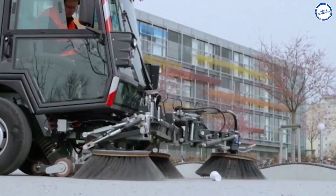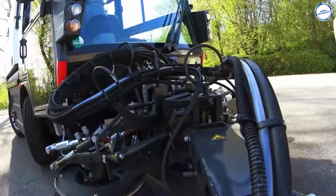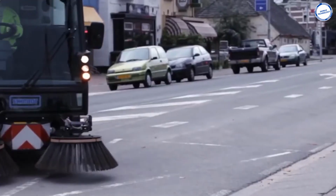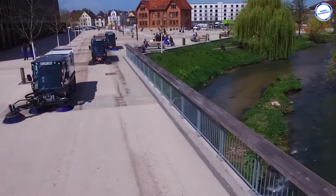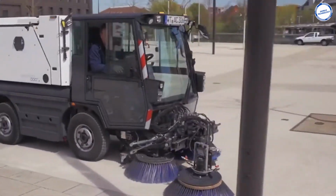The machine is fitted with several individual sweeping systems. Additionally, it lets the user decide between the 800 or 850 millimeter diameter wide sweeping brushes that are hydraulically adjusted, leaving nothing behind. This innovative sweeping apparatus should be introduced in other countries as well, or let's hope so.